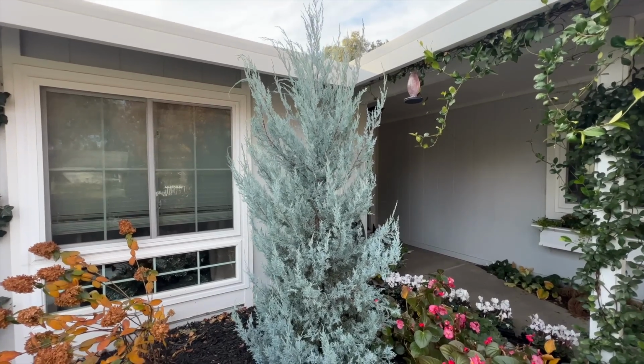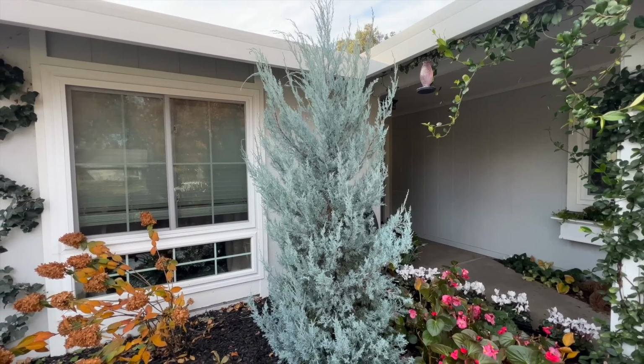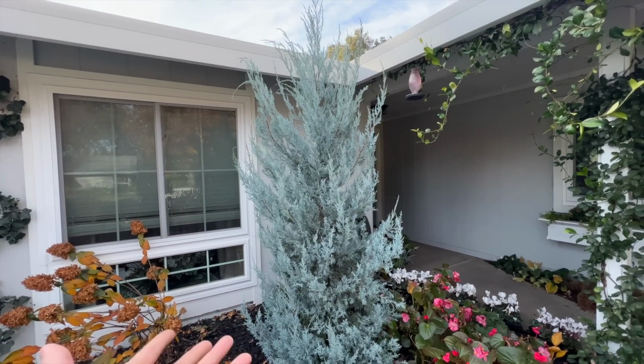So if you guys are interested in a Wichita Blue Juniper, check out your sunset zone if you live on the West Coast. This is hardy zones 1 through 24, so it's pretty much guaranteed it's going to work for you.